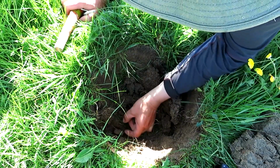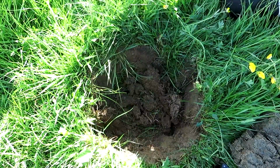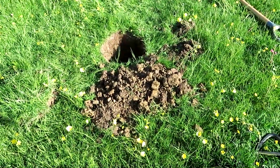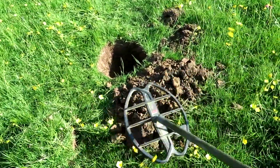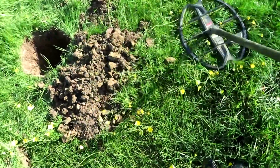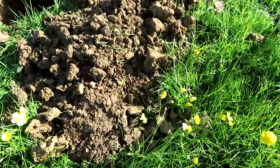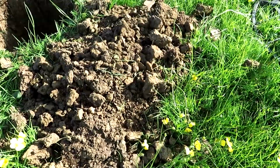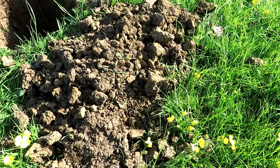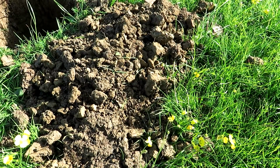Oh, what's that? Oh, I'm going to do my nut. I was digging this huge, great big deep hole looking for this signal and I already had it out. Looks like it could be foil. I haven't had any foil yet today, and yet when I came yesterday, I was getting loads of it. Funny that, isn't it? Right, where's my pinpointer? Here it is.